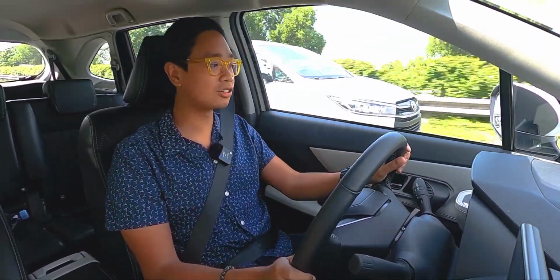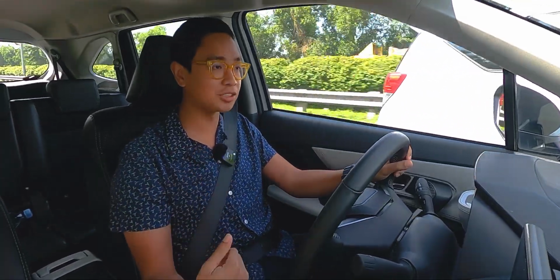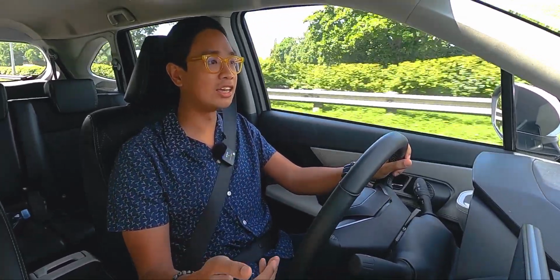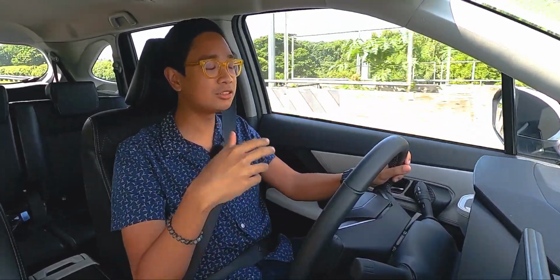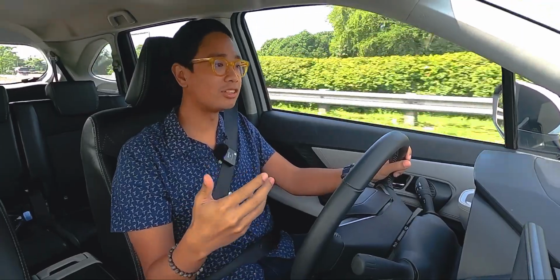And lastly, rear cross traffic alert. So when you're backing out of a spot, when you're parking, it will beep if there's a person or a vehicle that's crossing behind you. So that's basically it for the driving impressions.